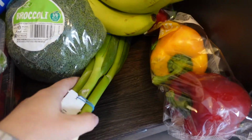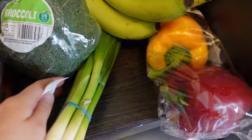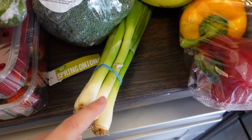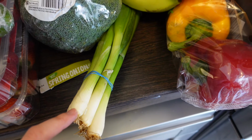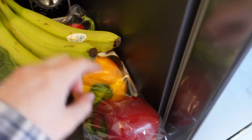I then picked up a bunch of spring onions. I was a bit worried that they wouldn't have these, but they did, so I was quite pleased with that. This is for the loaded potato skins, but also for the frittata as well. And then I got a pack of sweet peppers.